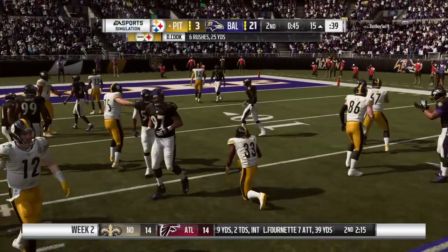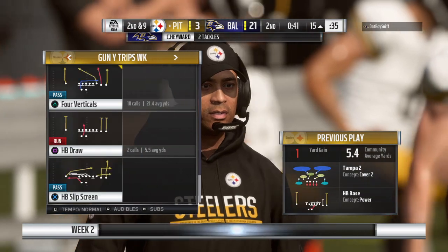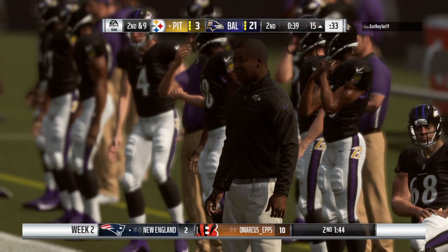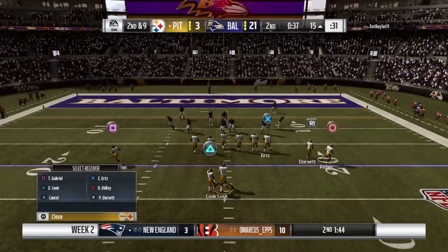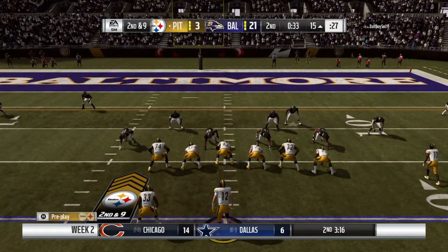Perfectly executed crossing route. And he'll take this one down near the 15. Cameron Hayward in on the tackle. Early down stuff's put this offense in a precarious position. We know that securing the point of attack, especially against the big-bodied guys in the middle of this D, has got to be priority one.